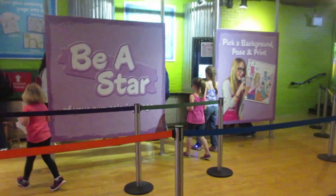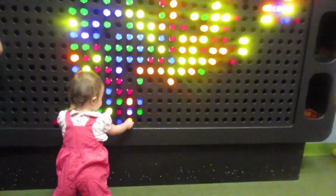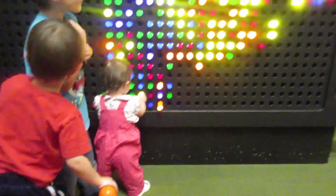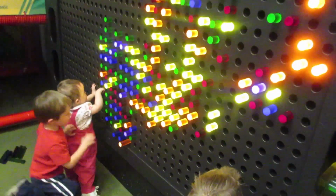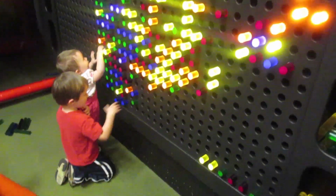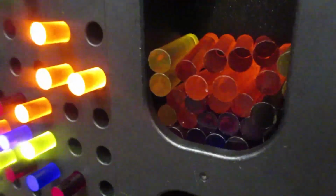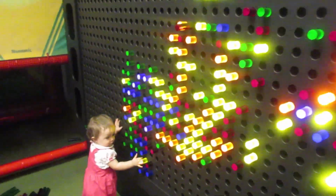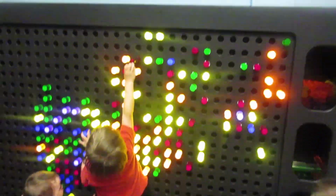Oh, there they go. They're gonna be a star. And look at Kaliana, loves the bright colors. She is having a good time here. Oh, you could take them out, isn't that fun? See, you take them and you put them here. It's like a big light bright. It's a big light bright with colors. That's fun. Let's put a yellow in. Ooh. We like that. A big old light bright.